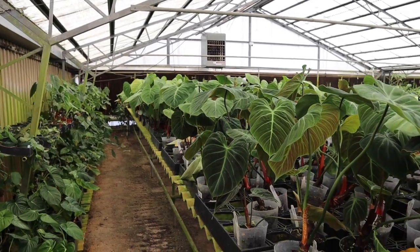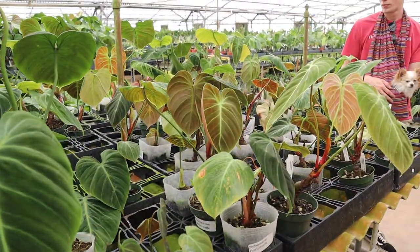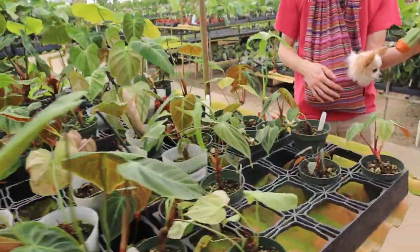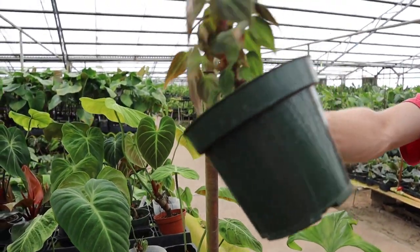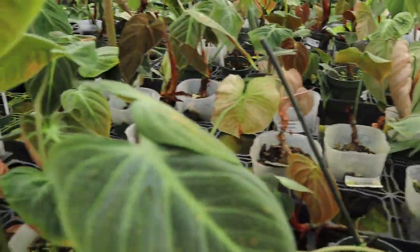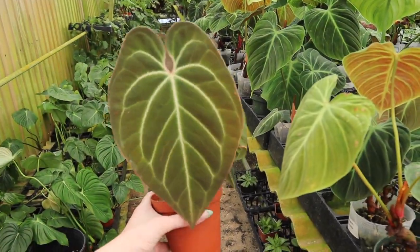Here are some El Choco reds. Freaking huge. There are some smaller ones up here. I think some of them are tissue cultured though, because they're doing that thing where they jumble up on each other. Look how weird, sprouting out lots of growth points. Super crazy. All right, let's go ahead and check out with our plants.